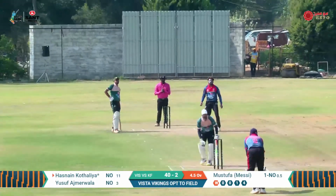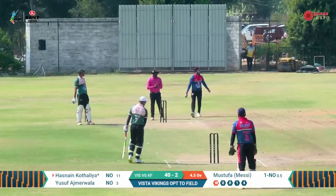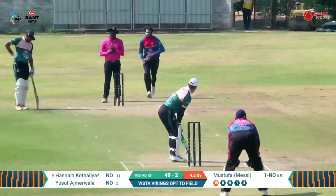Dished up delivery, goes at it. Yusuf Bhai looking for the big hit. He saw an opportunity, he threw his bat at it, missed out.